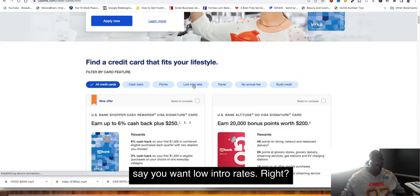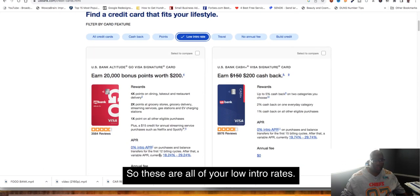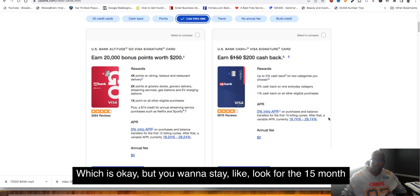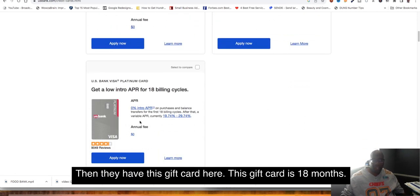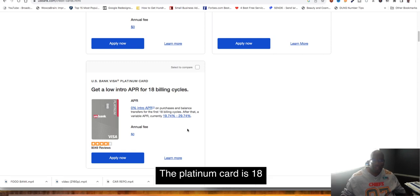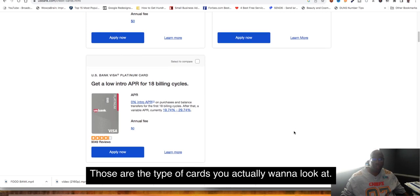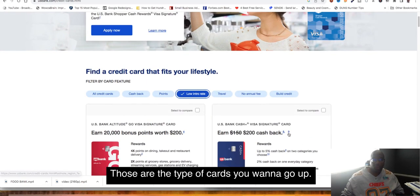Like say you want low intro rates, right? So these are all of your low intro rates. Like with this card, as you can see here, it's 12 billing, which is okay, but you want to look for the 15-month billing with 0 interest in purchases. Then they have this card here. This card is 18 months. The Platinum card is 18 months on purchases and balance transfer. Those are the type of cards you actually want to look at. Those are the type of cards you want to go after.